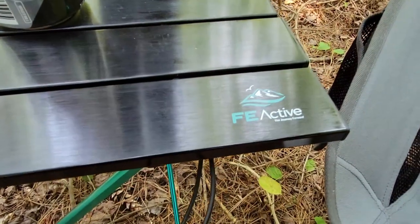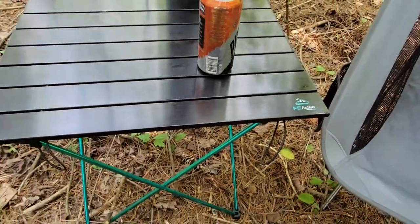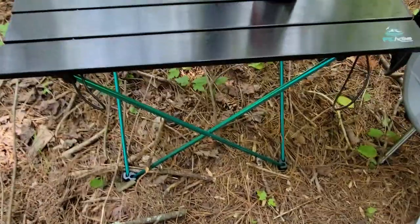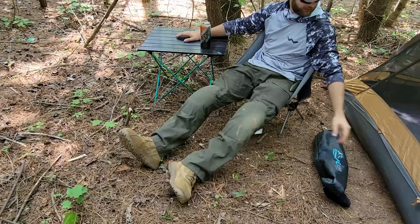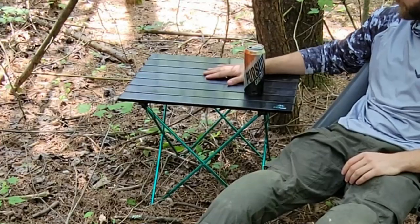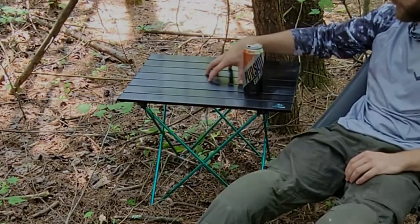So yeah, this is my first time bringing out this new lightweight backpacking table. This one's made by FE Active, and I actually got their ultralight low-profile cot as well. My thing is, I just knew after the experience I had with that last tent, it would not fit in this, or I would have tried to figure out a way to haul it in here as well. But yeah, these fold-out camping tables are just super cool and really handy in my opinion.